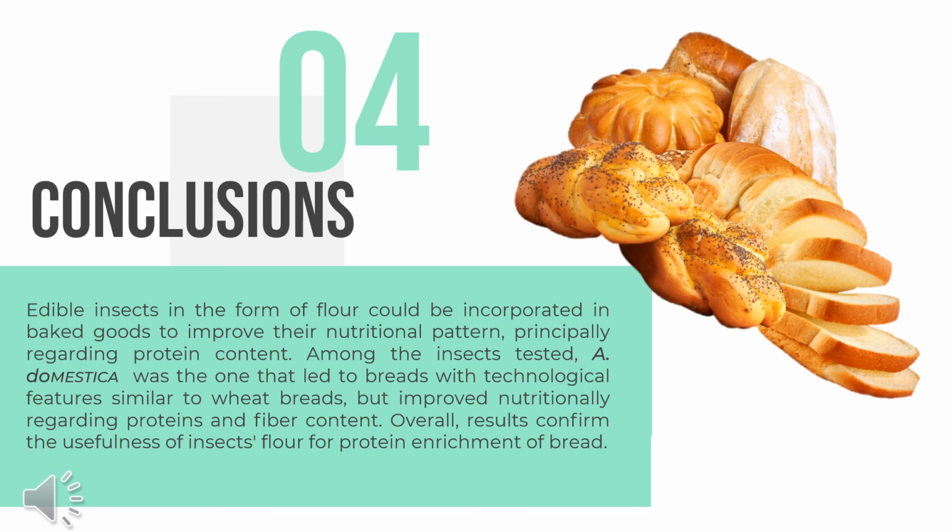Now, finally, we're on the last part of my presentation, which is the conclusion. Edible insects in the form of flour could be incorporated in baked goods to improve their nutritional pattern, principally regarding protein content. Among the insects tested, A. domestica was the one that led to breads with technological features similar to wheat breads, but improved nutritionally regarding proteins and fiber content. Overall, results confirm the usefulness of insect flour for protein enrichment of bread.